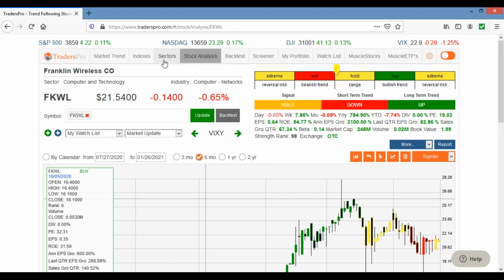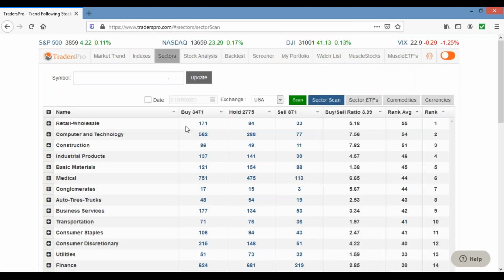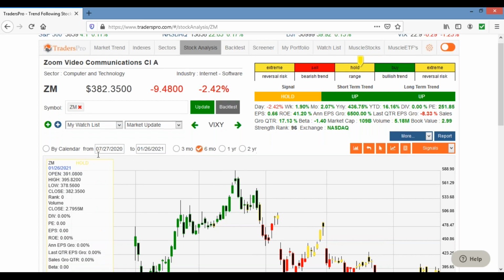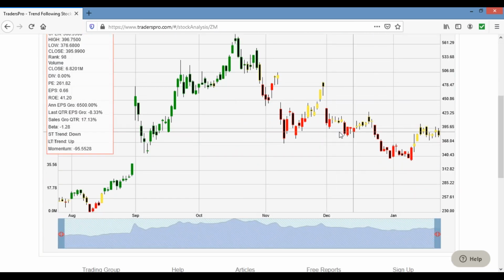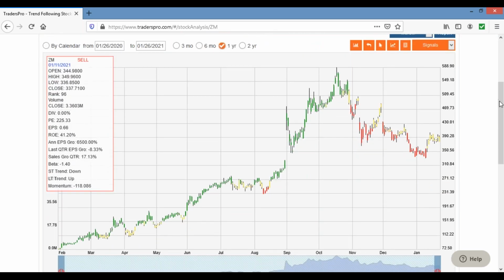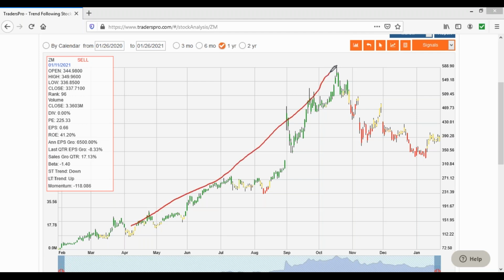And one that's had an even bigger correction, which I like in the computer and technology sector, is Zoom Video right here, ZM, which has a 96 strength rank, still pretty high. And obviously, most of you have been using Zoom in one way or another during the pandemic. But look at that big correction it's gone through. We might see it a little better on a one-year chart, because most of its move has happened over the last year. So you have this big run up, and this could be wave A, wave B, wave C, a much bigger correction right here.